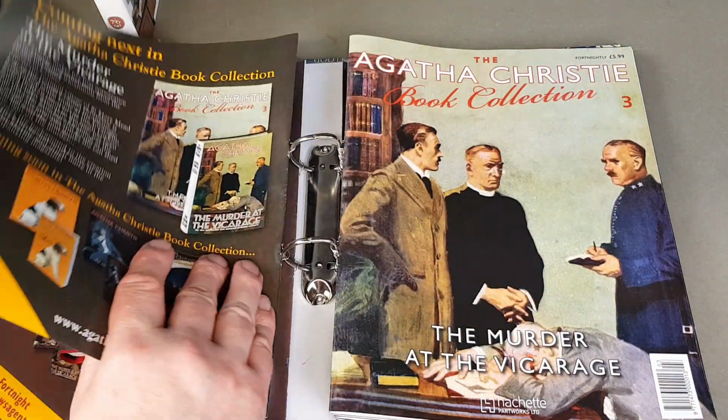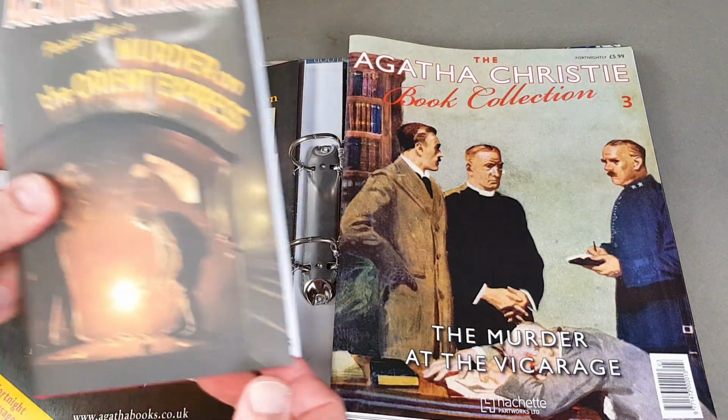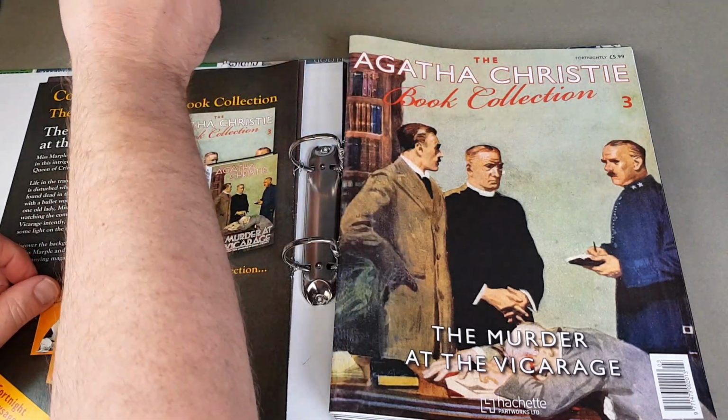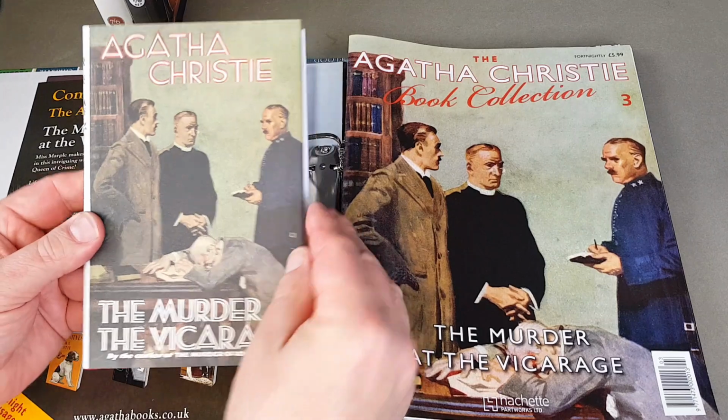And then at the back of each one, it gives you the next one on its way. But yeah, very, very nice. Nice jacket, that one as well. So here is number 3, Murder at the Vicarage.